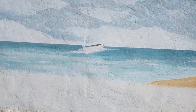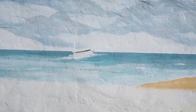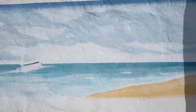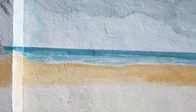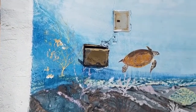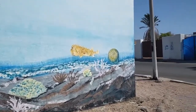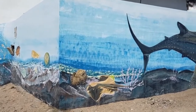Boat, and it's just a few strokes, but it's very realistic. Yeah, it looks like it's chugging along the sea off to Ras Abu Galum. It's a whole long panel of the beach lagoon. They've put a whale shark.